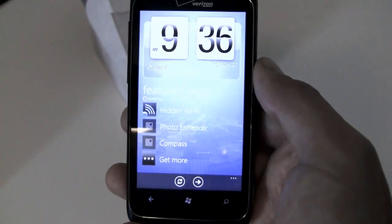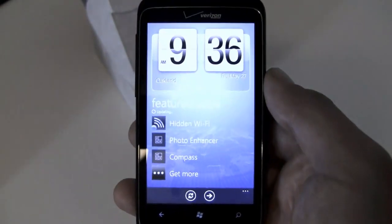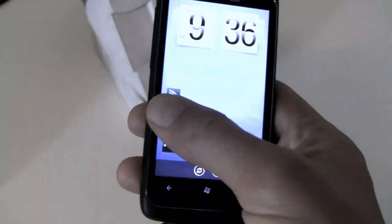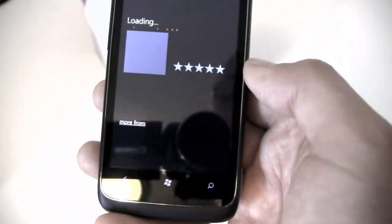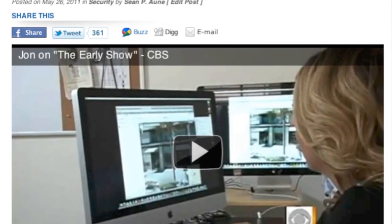So, privacy stuff that geeks are aware of, and we all fiddle with our settings, so to speak. But a lot of people aren't necessarily aware of it, and they take their photos, and now it's so easy to share directly from your phone onto Facebook and YouTube and everywhere else. And people don't necessarily know that they're sharing so much precise information. So if you haven't seen that, check that out.